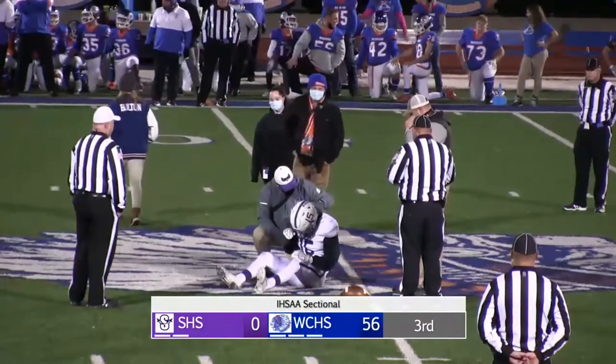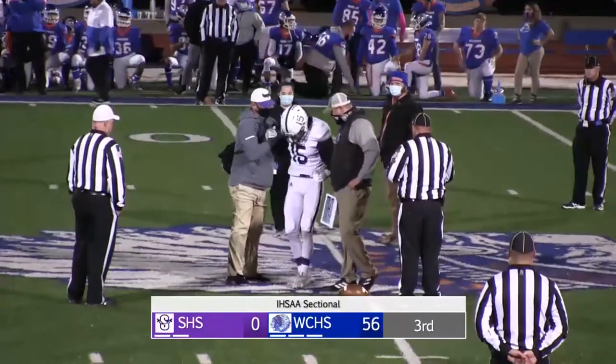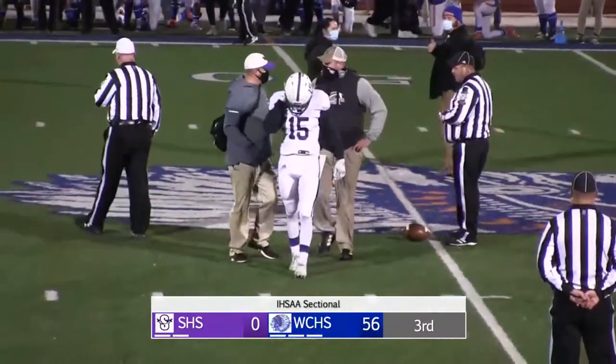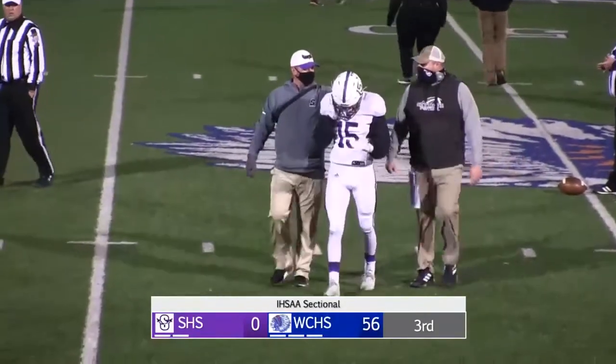In terms of attendance tonight, we were told it was 50% capacity. There do appear to be a few more people, or a few less people, I should say, in the crowd than what we've seen at some other home games.